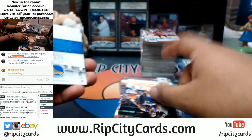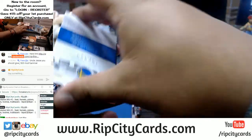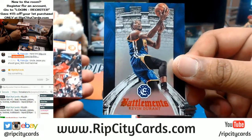I'm telling you, I'm calling this right now. You guys are hearing this from me first. If the Thunder don't win a championship, Paul George is coming to Miami. Calling it.